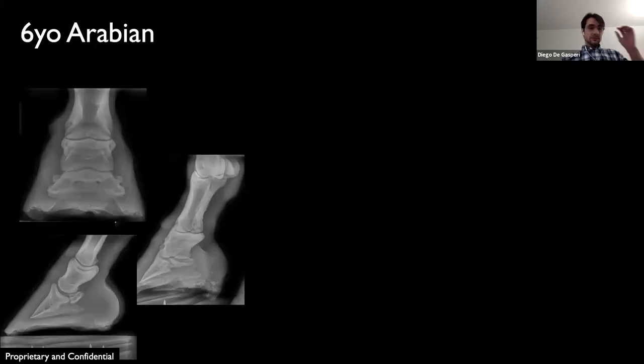Now we'll switch gears here to lesions above the foot. This was a 6-year-old Arabian stallion show horse who presented with a history of chronic grade 3 out of 5 lameness localized to the right front pastern via an intra-articular block. Radiographs taken in the field were indicative of fragmentation in the palmar pouch of the pastern joint.